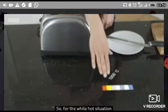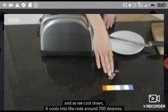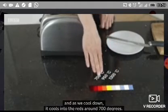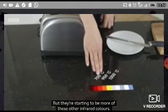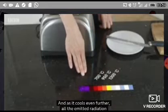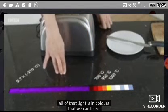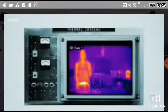So for the white hot situation, it's emitting lots of energy in these wavelengths here. And as we cool down, it cools into the red, so around 700 degrees. There's still a little bit of red left, that's why we see red, but there's starting to be more of these other infrared colours. And as it cools even further, all the emitted radiation, all of that light, is in colours that we can't see. But an infrared camera can see it.